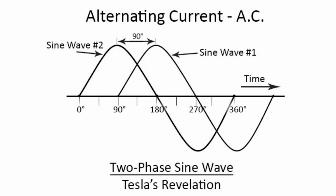So take a look at this second slide, which shows a two-phase sine wave. What Tesla did to come up, his concept, was to add this second sine wave approximately 90 degrees apart. So sine wave 1 comes first, and a fraction of a second later, electrically 90 degrees later, comes the second sine wave. And we'll see how this creates a rotating magnetic field.